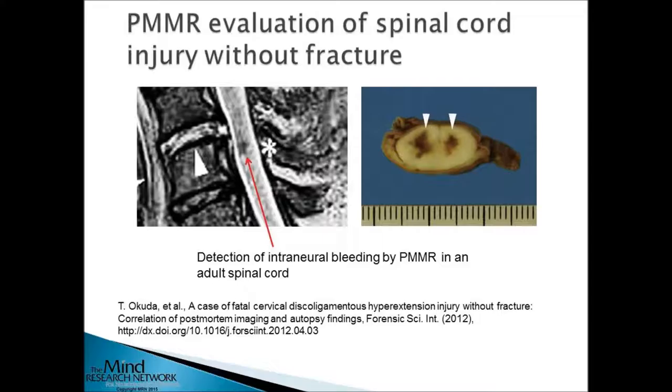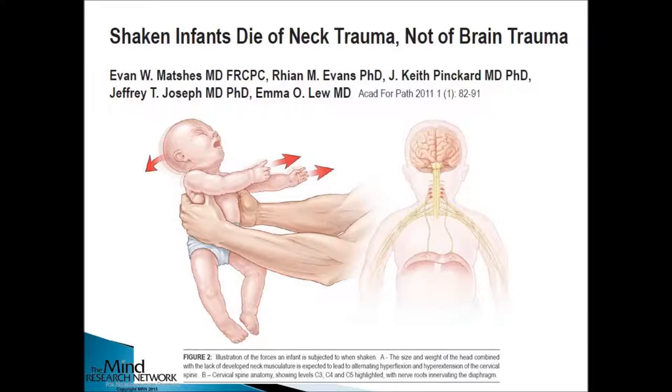Okay, so one of the applications we're interested in is using postmortem MR to evaluate nerve injury. So here's an example from a group in Japan of a person that suffered basically a whiplash injury, but it didn't result in any kind of dislocation or fracture. It just resulted in soft tissue injuries. So in particular, you can see intraneural bleeding by MR as a hypointensity under T2-weighted imaging, and that correlated with intraneural bleeding found at autopsy.